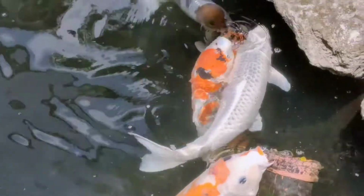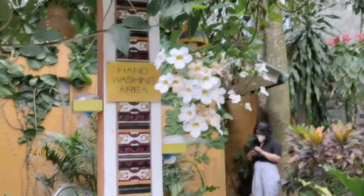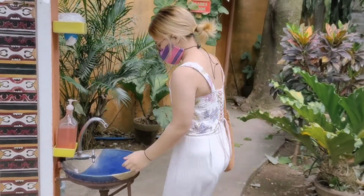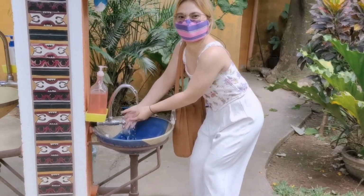Crescent Moon Cafe is in their usual Antipolo skyline view. As you can see, they have kois. It's just a much more refreshing green environment. Their sinks are not this small, okay? I think those are made for kids. I was just trying it out.